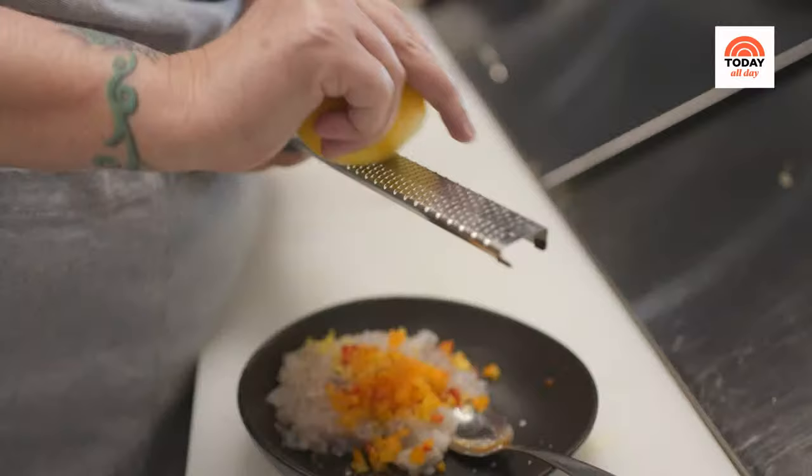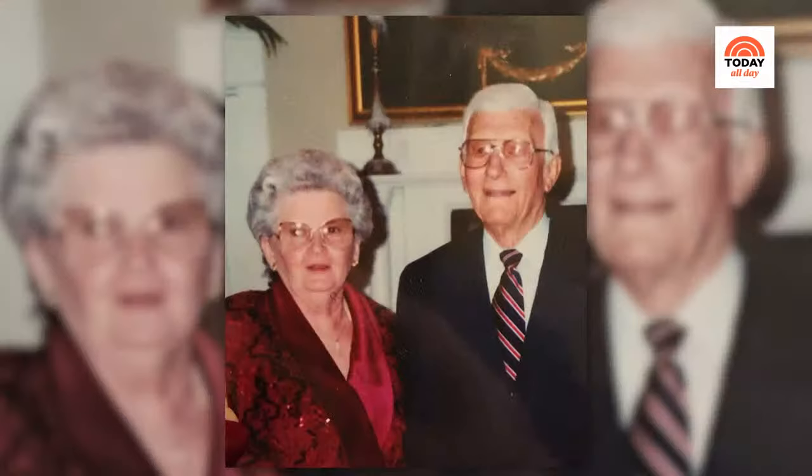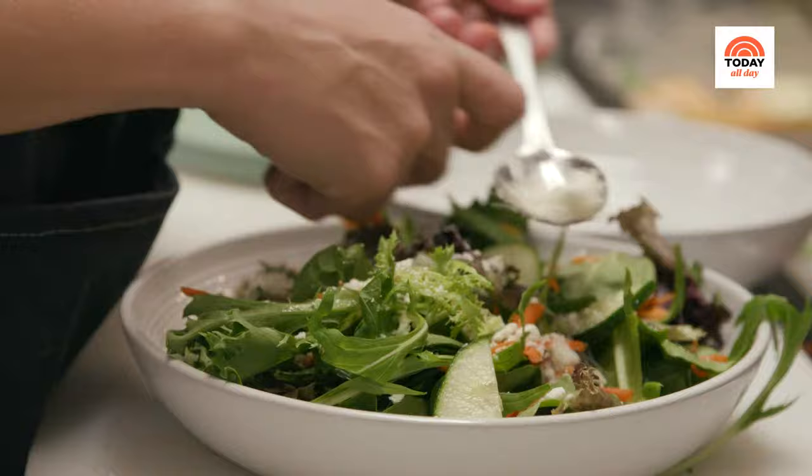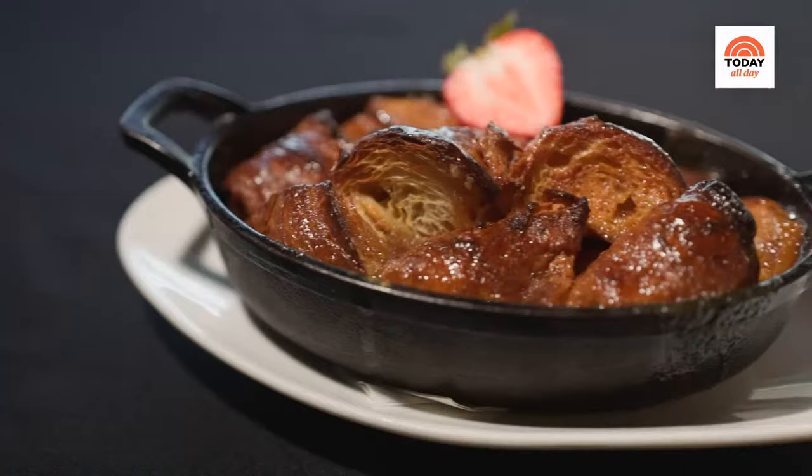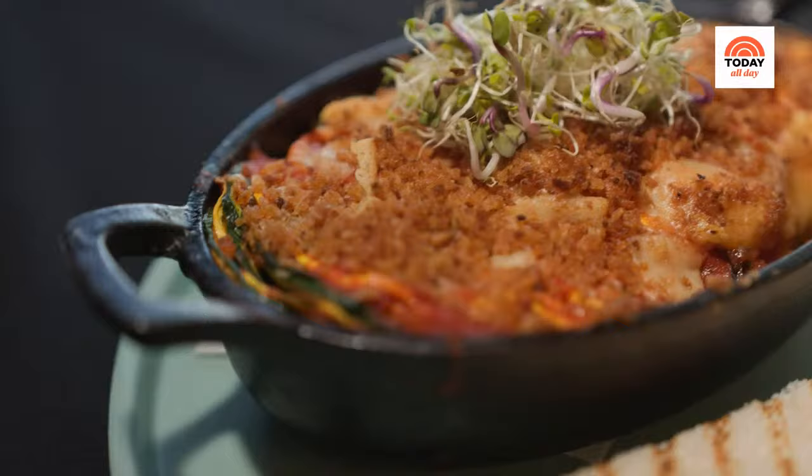In addition to helping others, Jess is also dedicated to highlighting seasonal, locally sourced ingredients. My grandparents were very farm to table. I mean, before farm to table was a thing. Both my sets of grandparents had gardens that we ate off of all summer. We're in the South. There's a lot of fried chicken and a lot of French fries and a lot of fried everything. But my daughter and I both like food that's a little bit different, a little bit elevated.